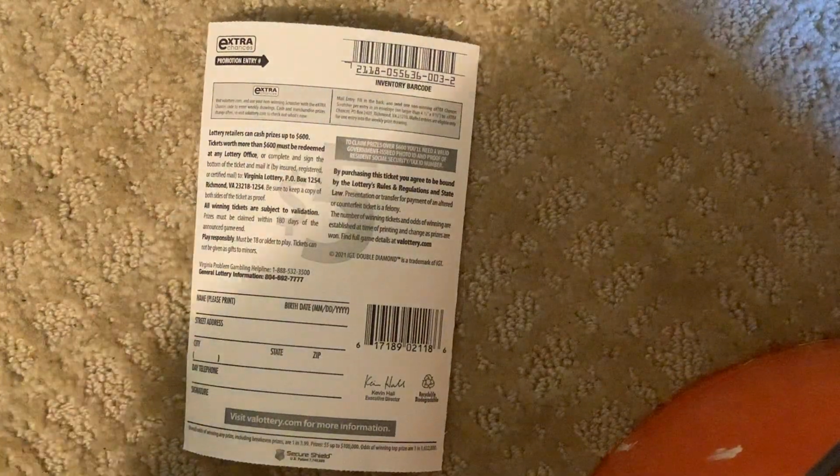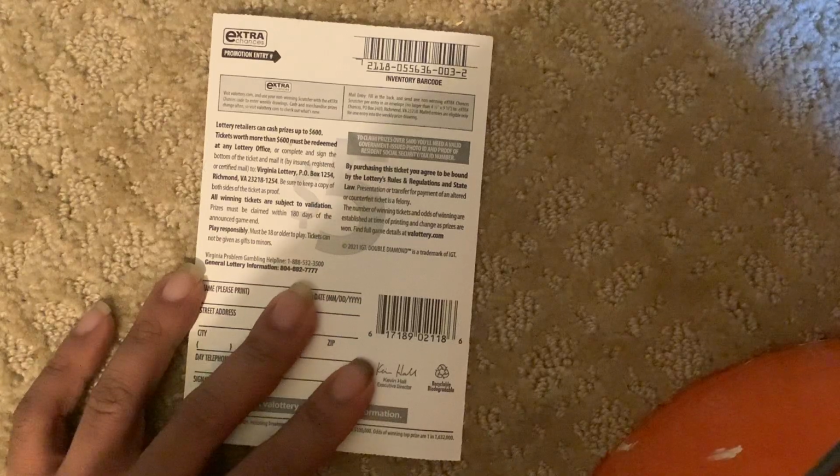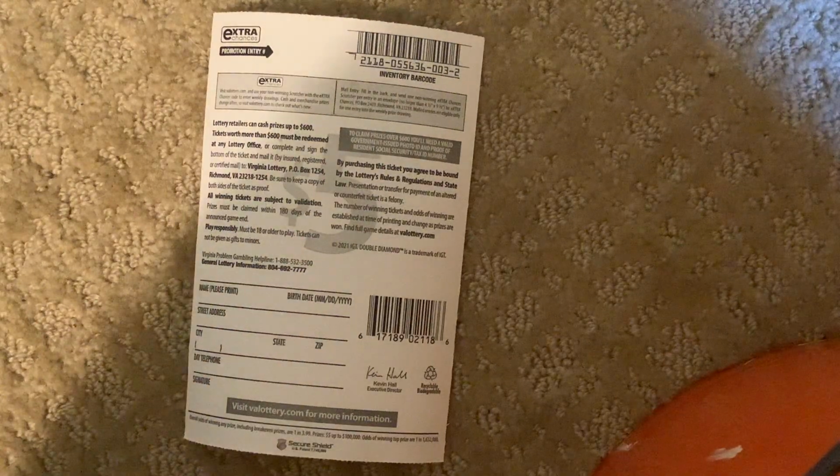The top prize odds are 1 in 1.6 million, and the overall chance to win this game is 1 in 3.99.